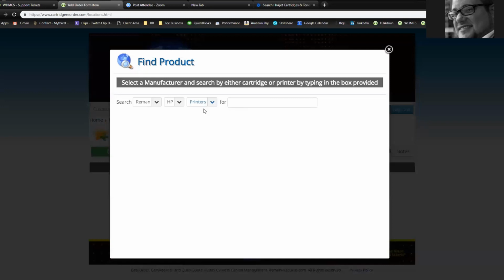So there's no printing or scanning or any of that. They just kind of fill it out. And the worksheet asks them, who's using this printer, what department is it in, and what's the make and model of the printer. And if they give you that information, you'll have everything you need to set up EasyOrder.